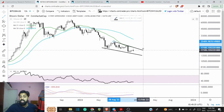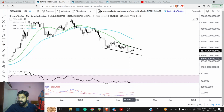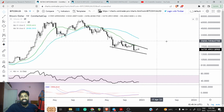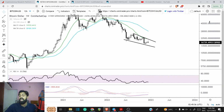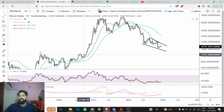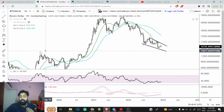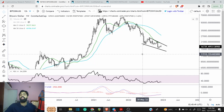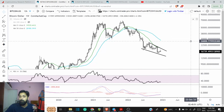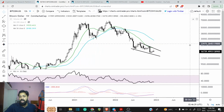So it is actually clear for us that we know we are inside this. If we break to the downside, that's bad. If we break to the upside, that's going to be a positive note in terms of time and price. Because if you are ready to buy, thinking the price is going to come back lower to 10,000, now if it drops to 14 or 15, it's good. You're slowly averaging and increasing your bets.